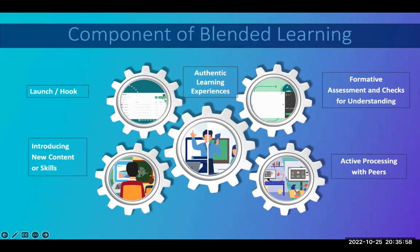There are multiple components on the screen. You can see a launch and hook, introducing new content or skills, formative assessment and checks for understanding, active processing with peers, and authentic learning experience. We're going to discuss them one by one. First, we're going to look at launch and hook. What does it mean? To foster students' investment in a unit, capture their attention from the start. Potential hooks include introducing novelty, a connection, a puzzle or challenge, or a chance for students to make predictions.